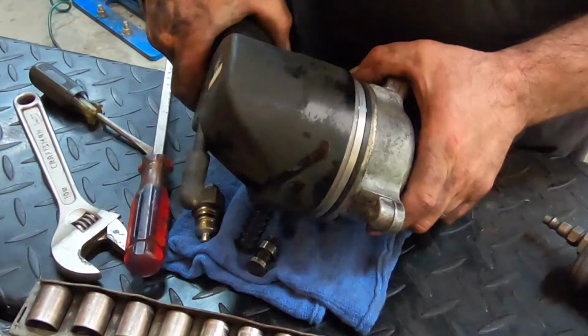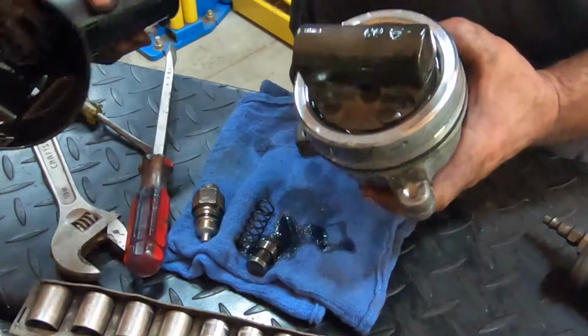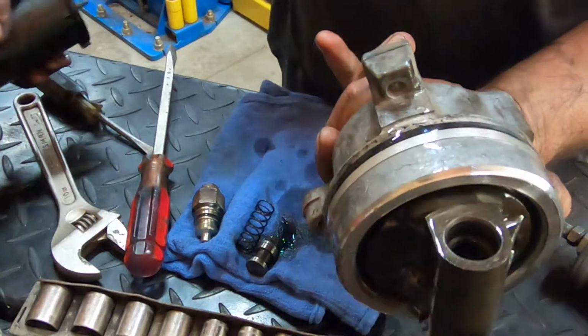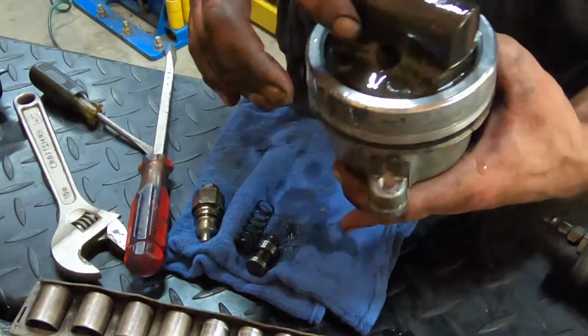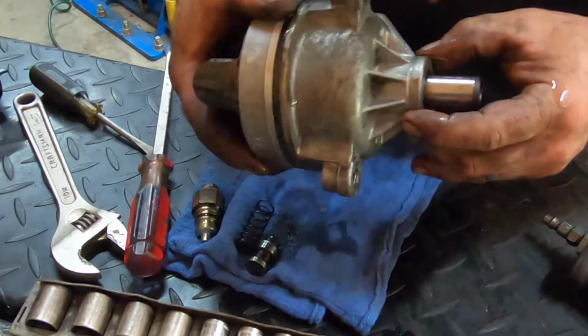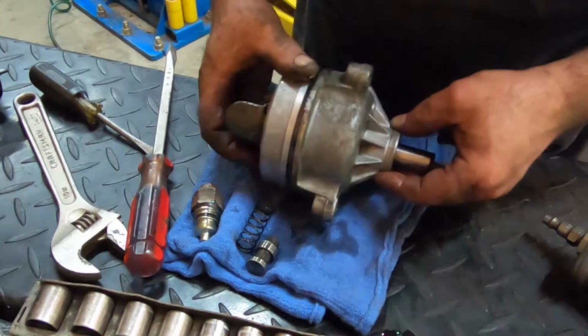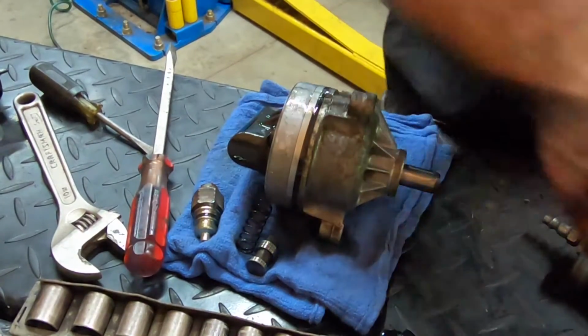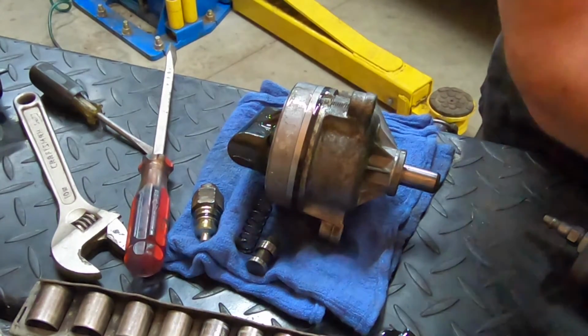This is just a reservoir. There we go. Ta-da! What do we got here? That's where that plunger and spring went into. It must be a pressure check valve, I guess. Can I break this down any farther? You know what I should do is probably gather up the new parts there and see what I got. That would be a smart thing to do. Probably should have done that before I tore it all apart.